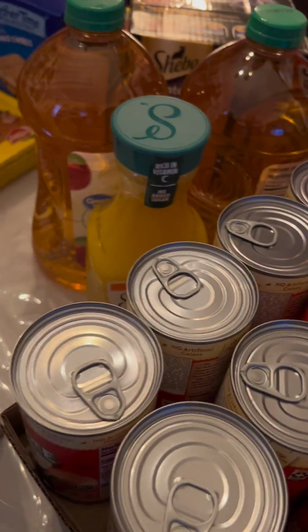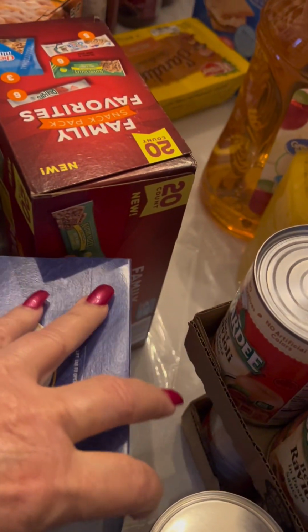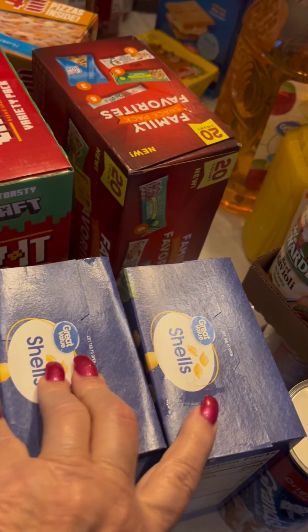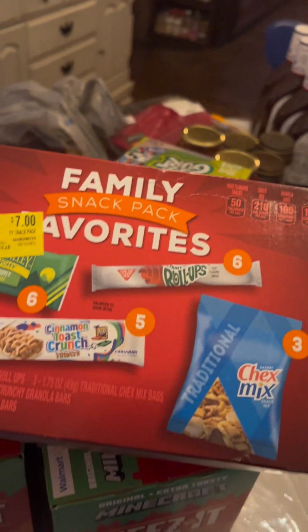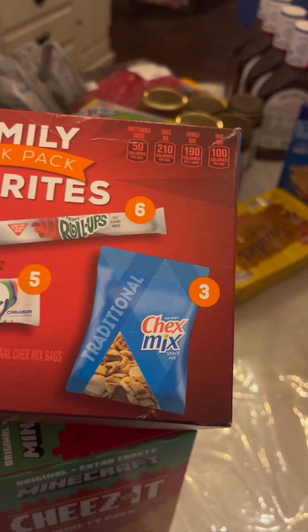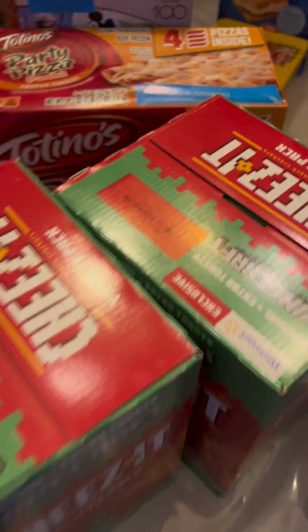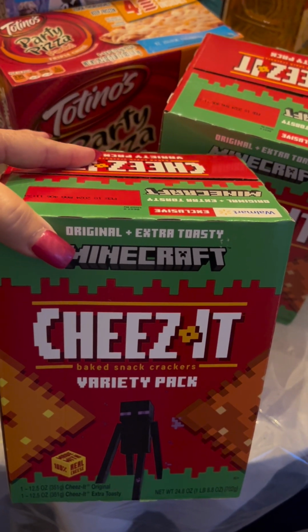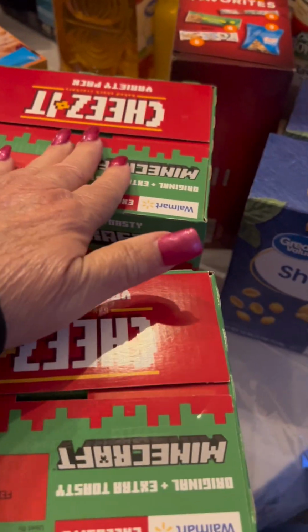Then we got two boxes of shells because, you know, hey, can never have too much pasta, I guess. And those were both under a dollar each. And then this was in the clearance bin in grocery for $7 for 20 snacks. I didn't think that was too bad. And then we got these two Cheez-Its, which I told you about. They were marked down to $4. And then you got $1.50 back for each one of them from Ibotta.